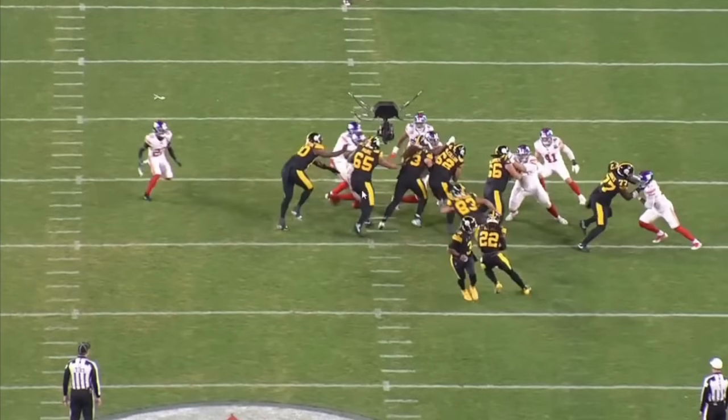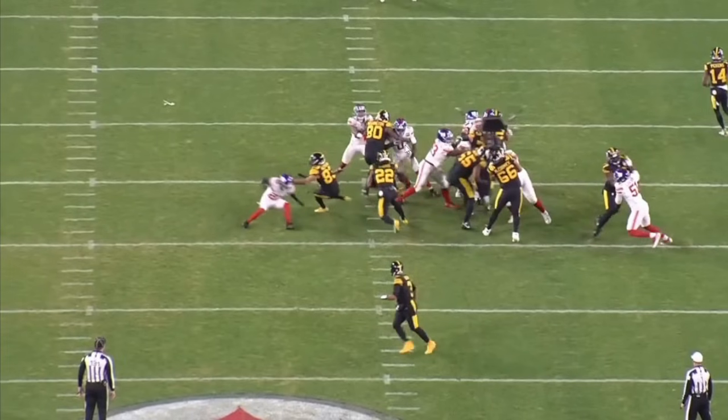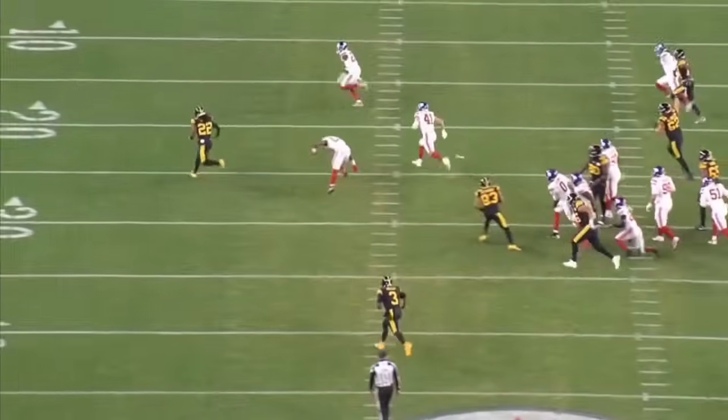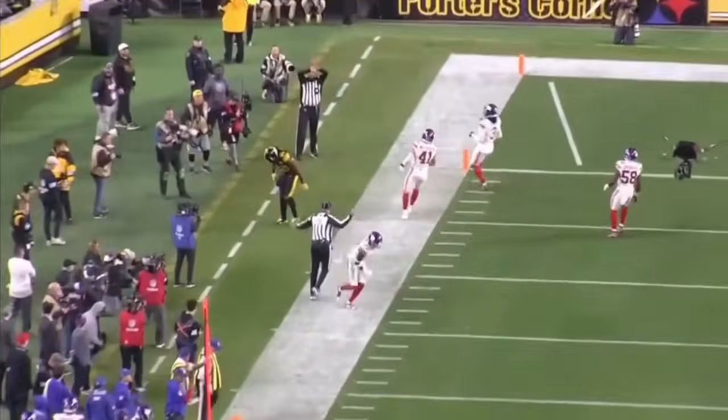But seeing the down block here from Washington, and then supposed to work second level and takes both of these guys. Primarily looks like it'll be Brian Burns here, but also gets a hand on 58, and that's just enough to prevent him from making the tackle on Harris, and he gets a big run out of it.